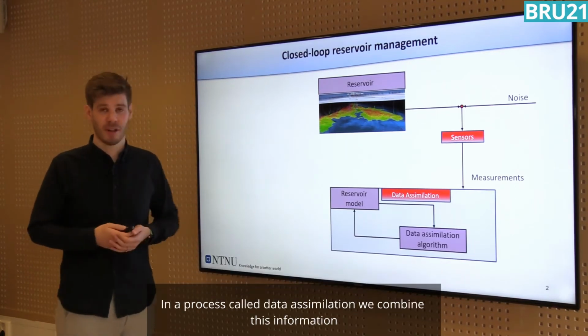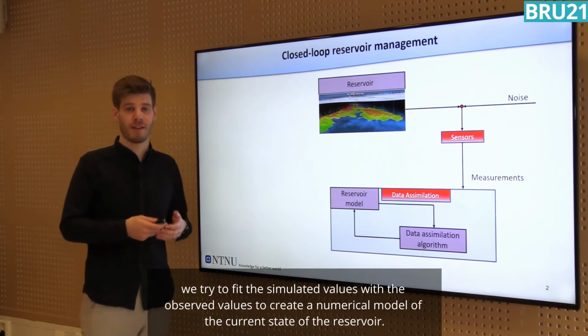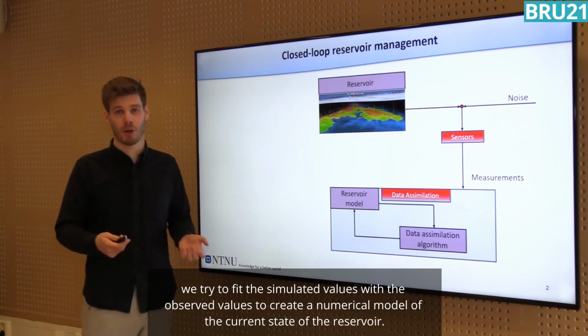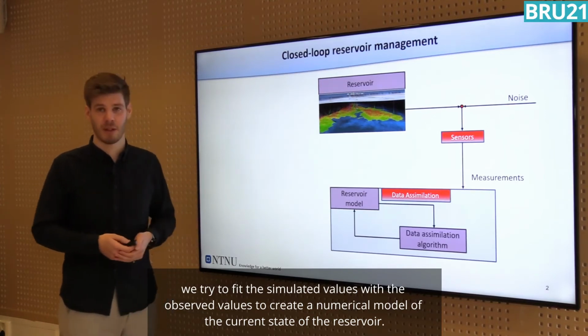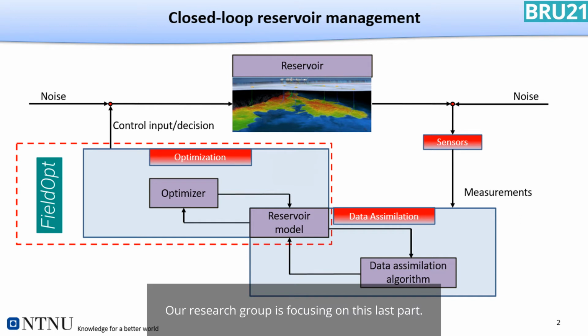In a process called data assimilation, we combine this information. We try to fit the simulated values with the observed values to create a numerical model of the current state of the reservoir. We use this model for production forecasting and decision support. Our research group is focusing then on this last part.